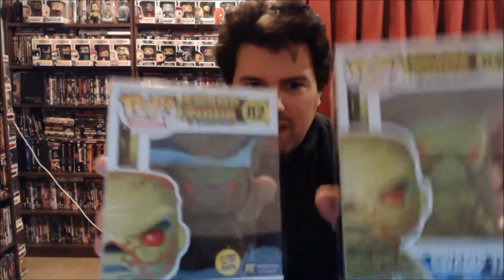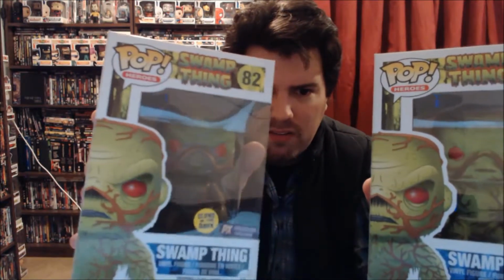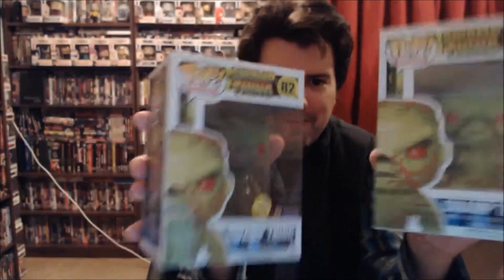So there's that one. And the other one I got is, again, the same figure, but this one is flocked. So it's sort of got a furry type coat to it, which looks pretty cool. It's scented as well. I still haven't quite worked out what the scent is yet. I'm sure it's probably a woody type smell of some sort, but it's quite a cool character. Anyway, I'll put the two together so you can see what they look like together. As you can see, you've got the flocked one, which is a lighter colour, and then the glow-in-the-dark one is a slightly darker green colour, but really cool looking.